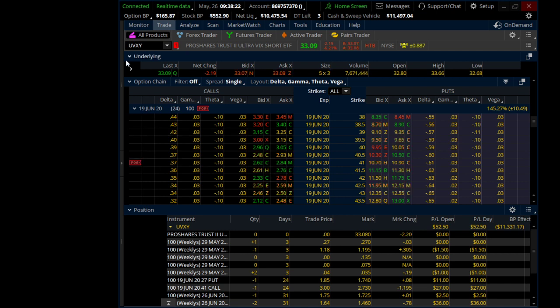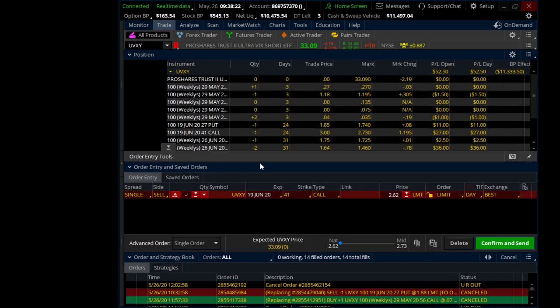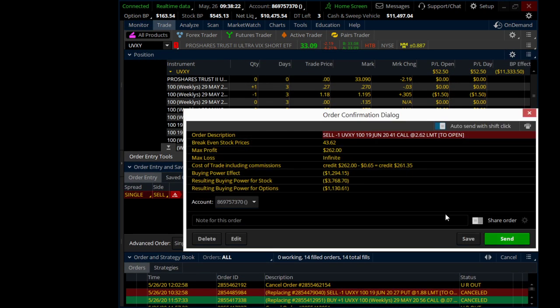I sold these for, I believe, $3 earlier today, just a one lot. If you were to put this trade on, if you were to sell one of these, it would require you to put aside $1,300 in capital. So if you sell one of these calls, you're actually collecting money, right? If you sell a call, if you sell anything, you collect money. I collected the $3 I sold it for, put that in my pocket.